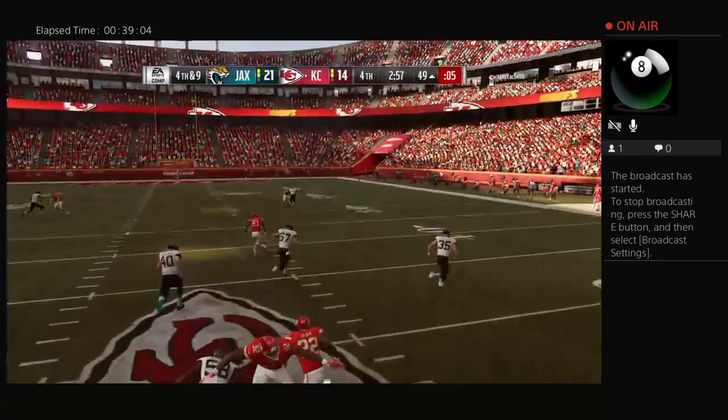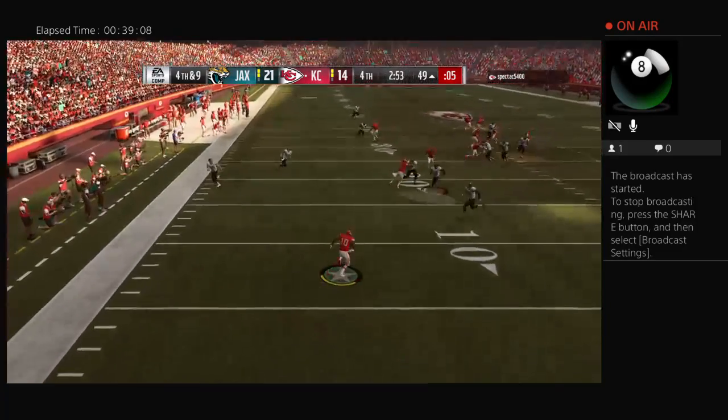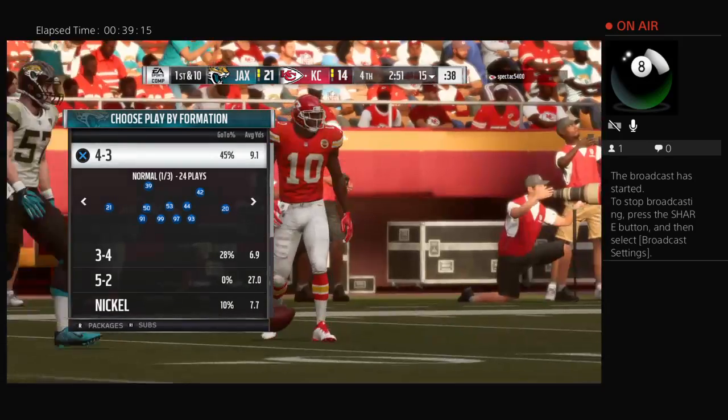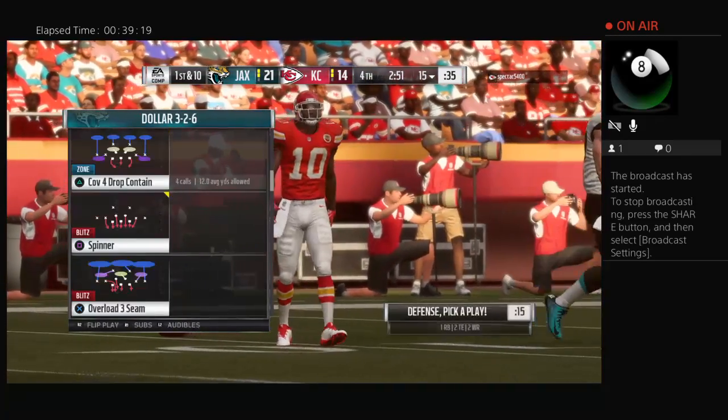Now on fourth down, on is the punt team sending this one away. Oh, he's going to go ahead and field it from the 3-yard line. 12 yards on the return that time. And the Chiefs are going to take over with a long field ahead and a 1st and 10.